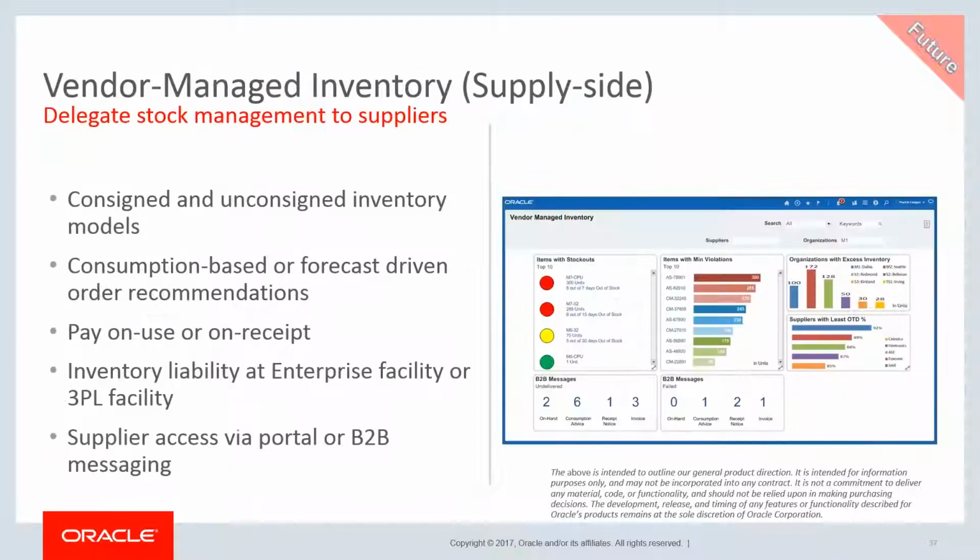And then lastly, vendor managed inventory on the supply side is another cloud service coming soon. Our initial focus will be on the supply side, allowing our suppliers to manage component inventory or raw materials for us, being the manufacturer or the consumer of this inventory, of course. So another interesting application coming soon to help better manage inventory.